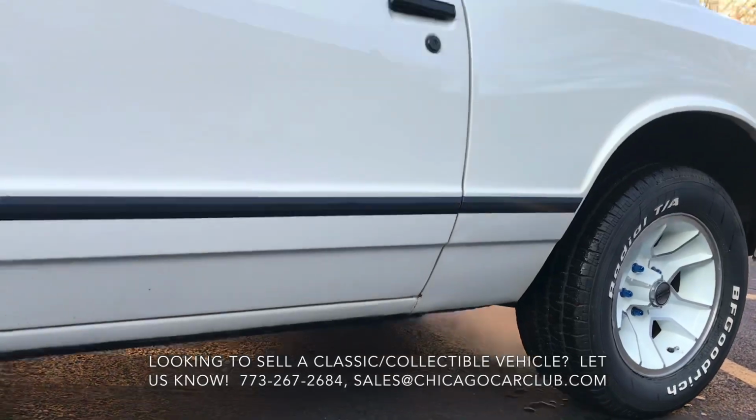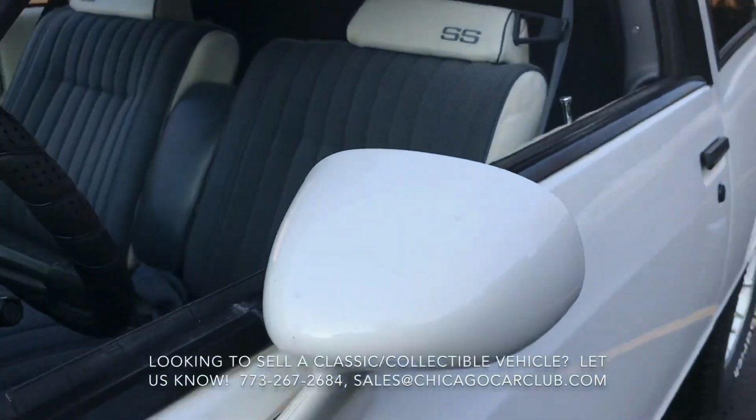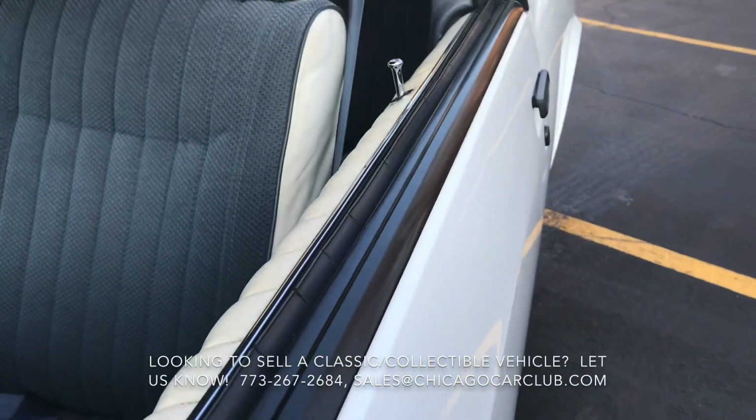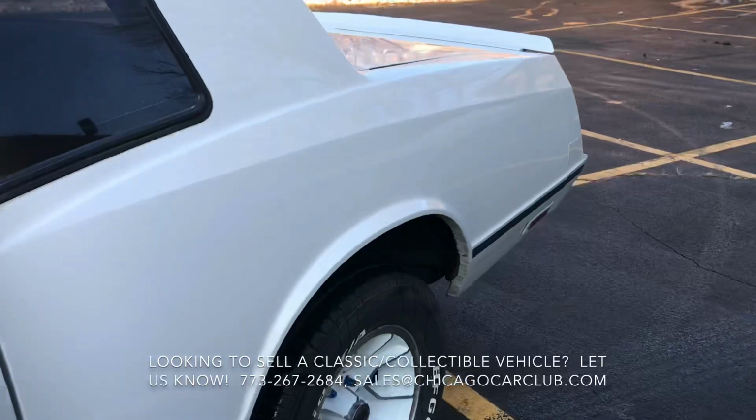Car does not smoke excessively. It's under 20 degrees out in Chicago right now. Weather stripping both sides on the driver and passenger window. You'll see some cracking there of the weather stripping.